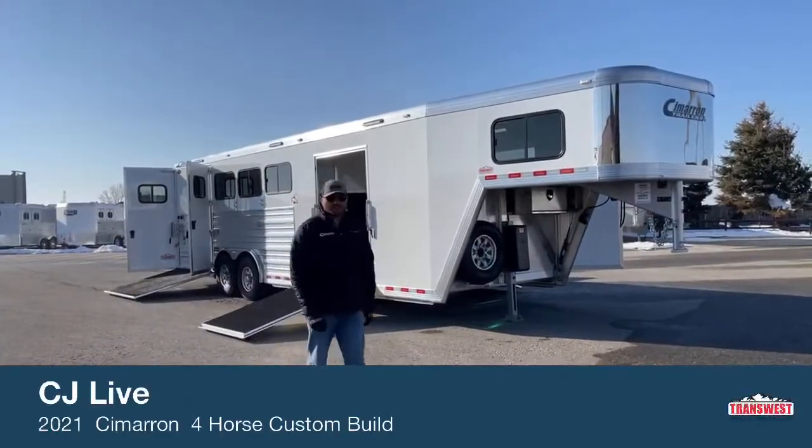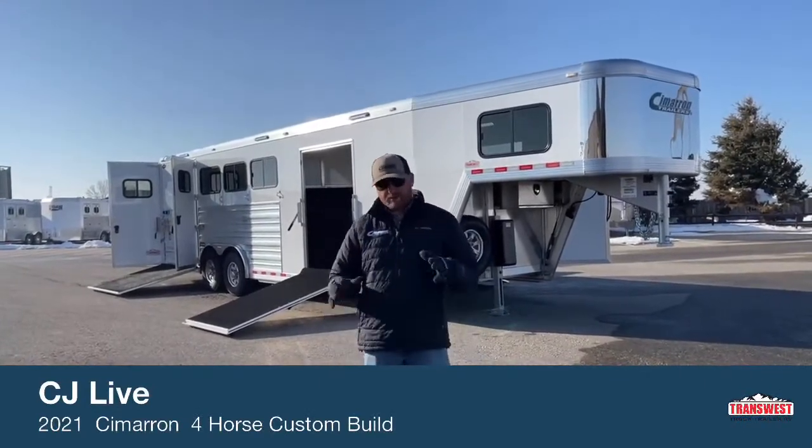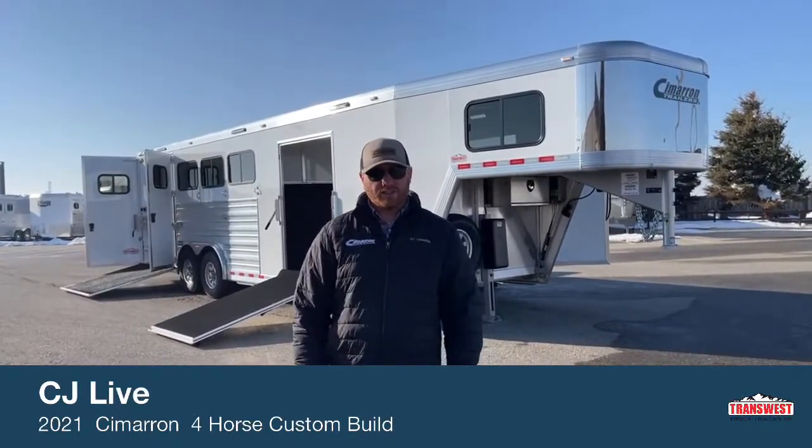Hi, I'm CJ Altmerig with Transwest Truck Trailer RV in Frederick, Colorado, and we've got a special treat for you today. So today we're going to bring you a 2021 Cimarron North Star 4-horse gooseneck.